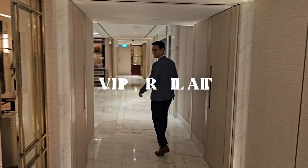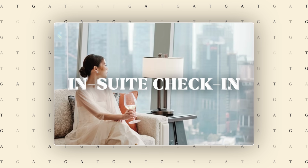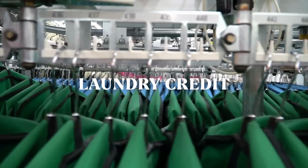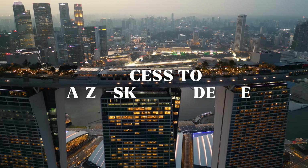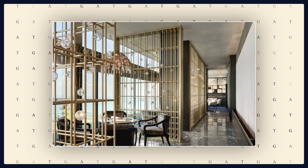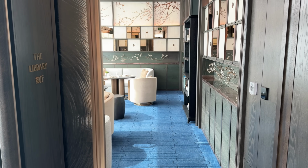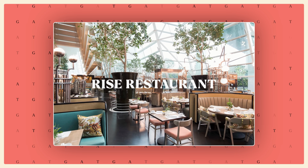Dedicated arrival and private lift. Two-way limousine transfers. Yep, we have already seen those. In-suite check-in. Laundry credit. So if you want your clothes professionally cleaned, it's covered. Exclusive access to the Paisa Sky residence, an ultra-exclusive area reserved for the hotel's most distinguished guests. Guests can also enjoy many complimentary dining options at several other restaurants.